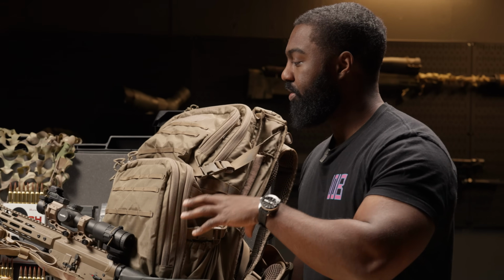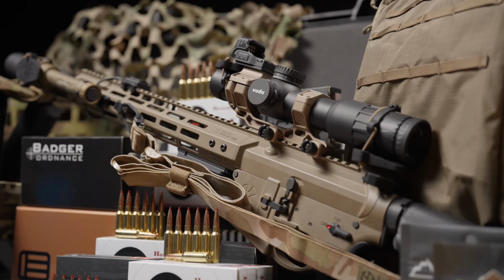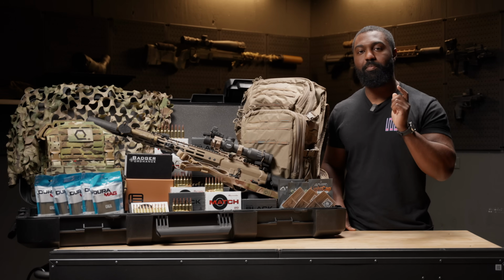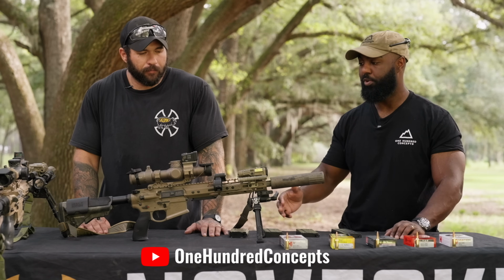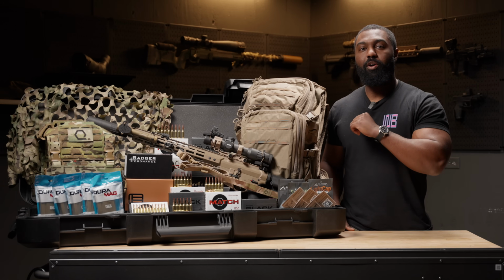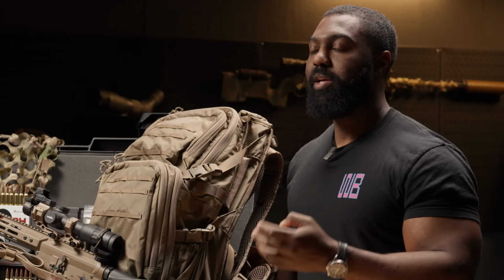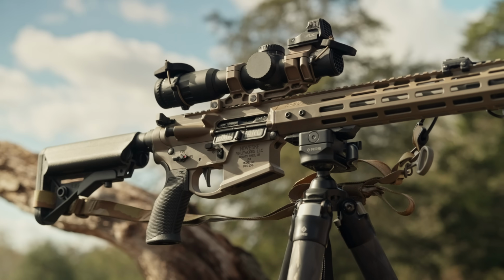The main piece here is the Noveske N4 with the DDF contour barrel. If you've seen our last video with Mac Johnson from Noveske, we get into some of the more technical specs on the rifle, so you guys can go check that out. It should be linked somewhere down below. But there are also a lot of other items that make this giveaway special. We're going to briefly touch on some of these items, so let's dive into it.